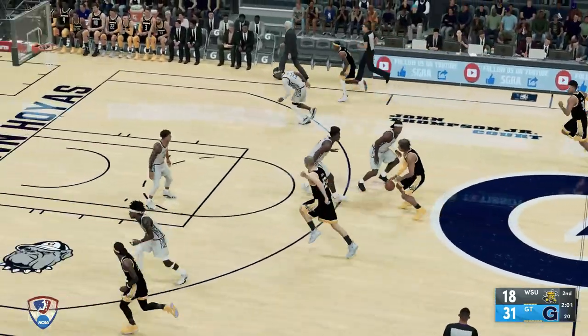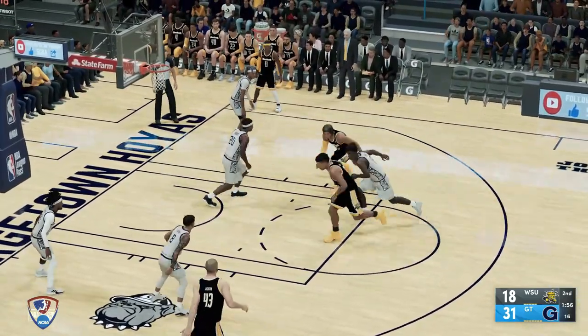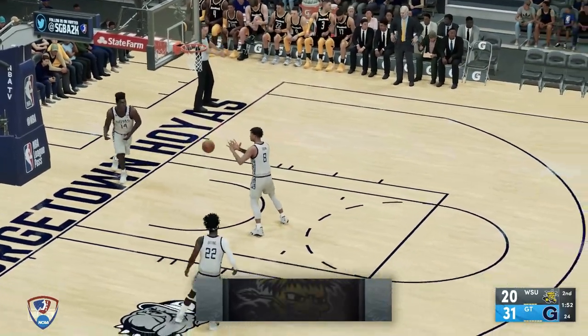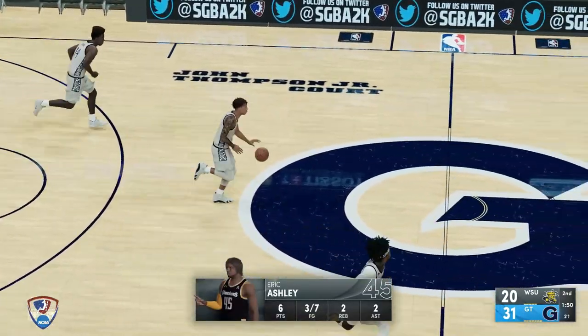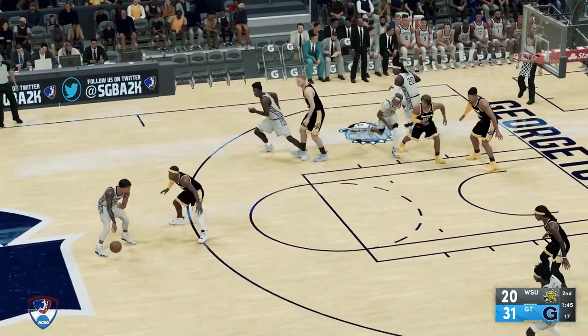Jimmy still can't find a shot. That one again hits the back of the iron. And Mr. Ashley now with it, pushing it up the floor. The 4-5 man with it pulls up for his shot. He finds his shot, 31-20. Eric Ashley, 6 points, 2 rebounds, 2 assists, 3 of 7 shooting tonight. Keeping his Wichita State shot is in this one.